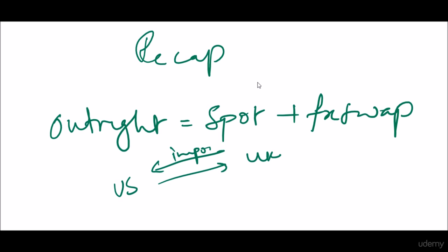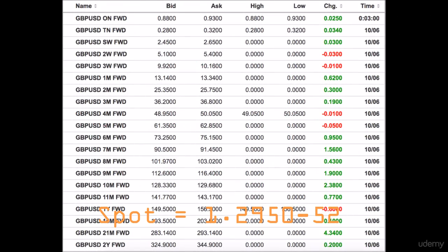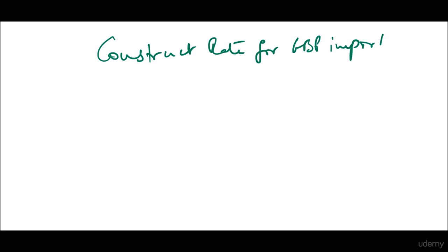Now, assuming you are the dealer, since it's really important by now that you should have a clear understanding of how to price these contracts, pause the video and construct the final rate for the sterling importer after getting all the rates, the spot rate, the forward rates, and assume a customer margin of 2 pips. Since the corporate wishes to hedge a sterling import, the corporate needs to buy sterling 10 million 1 month forward from today.